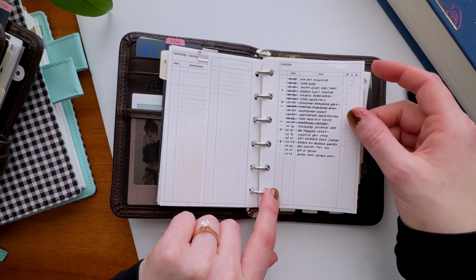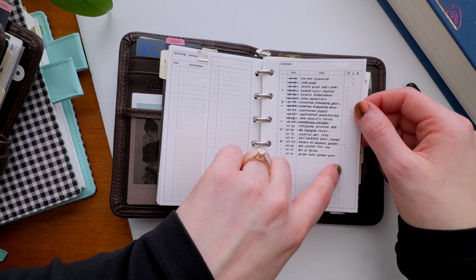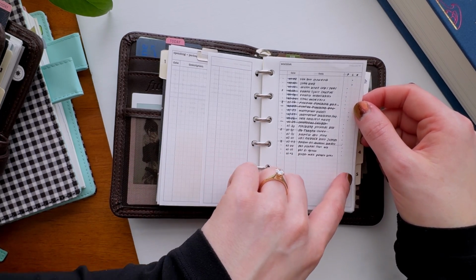My wish list, and I mentioned this pretty in depth, is now listed in the shop, so I wanted to mention it. It has: did I get that item, date added, item description, and then a couple of categories. Mine are planning, clothing, and other.